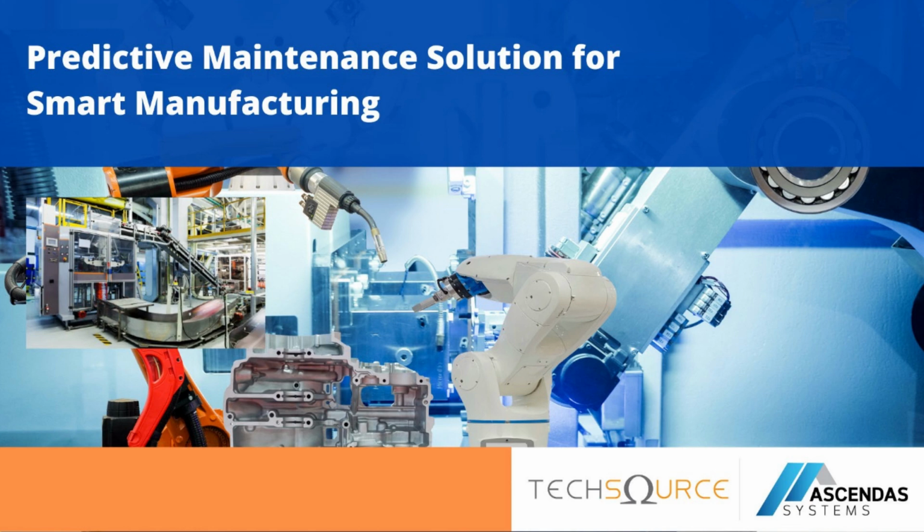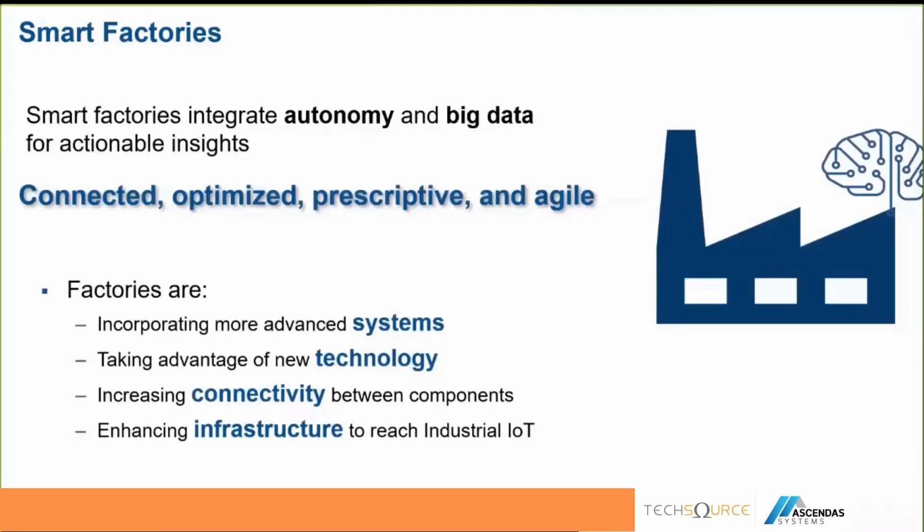Let's just understand what predictive maintenance is in the context of smart manufacturing. Whenever you hear smart manufacturing, there's a huge focus on integration of autonomy and big data for actionable insights. For example, for a factory, typically one might look at key attributes such as what kind of systems they are incorporating, what kind of technologies have been adopted, how the data is flowing between various different components and different teams, and last but not the least, what the infrastructure is.